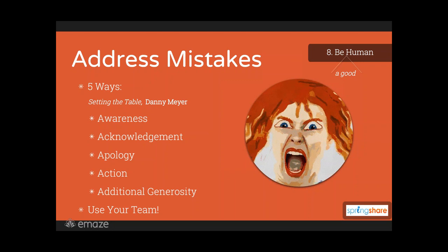Now, libraries are in a unique area when it comes to additional generosity. Giving somebody a couple of free photocopies, extending their renewal on an item, waiving a few cents of their fine if you can, giving them a little bit of extra time on the computer is a great way to provide additional generosity and have them walking away feeling like their mistake was not only handled, but they walk away feeling really, really good about the library. It's a good way to be a good human.